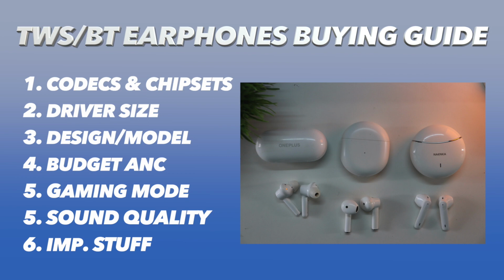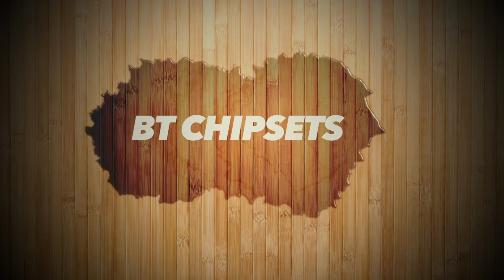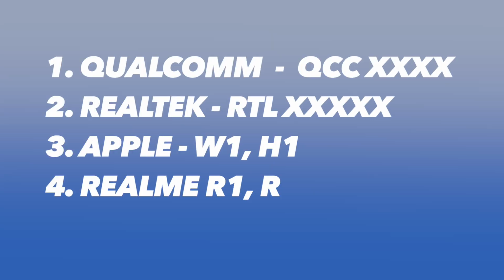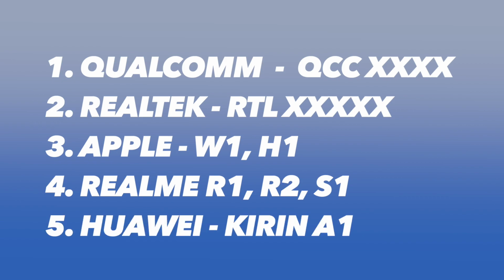Let's begin. So let's talk about what's inside these earphones. There are a lot of Bluetooth chipset makers, but I'm listing a few here. Qualcomm and Realtek are widely popular, while other brands also started making their own proprietary chipsets like the Realme or the Huawei, just to name a few.